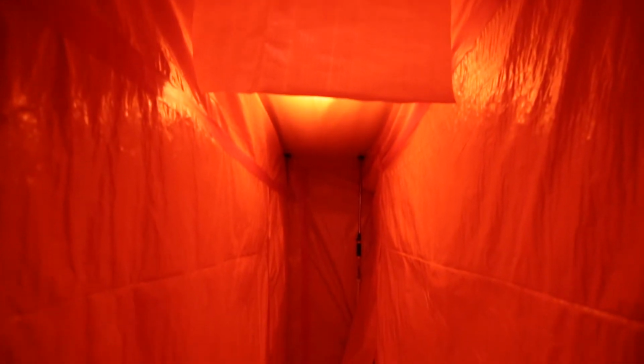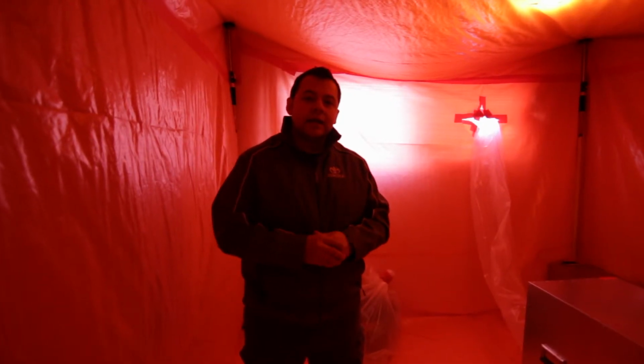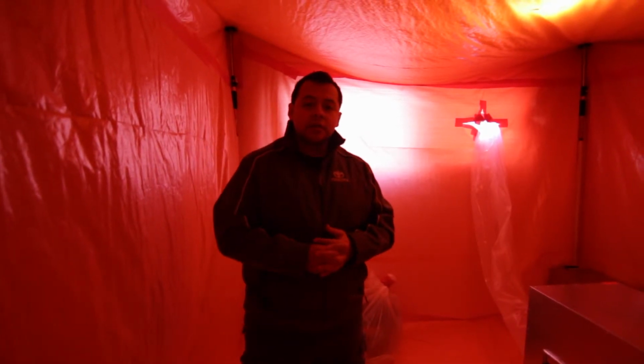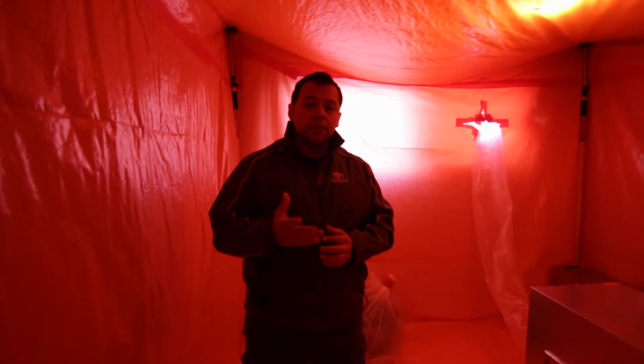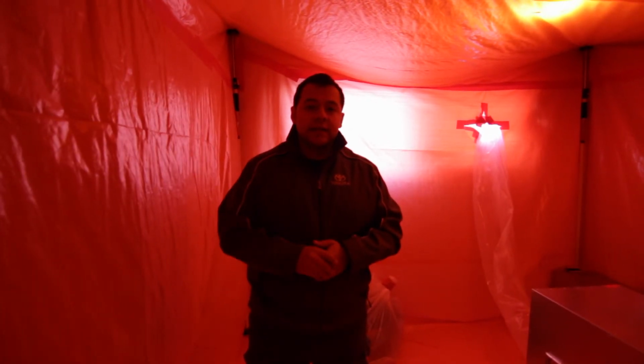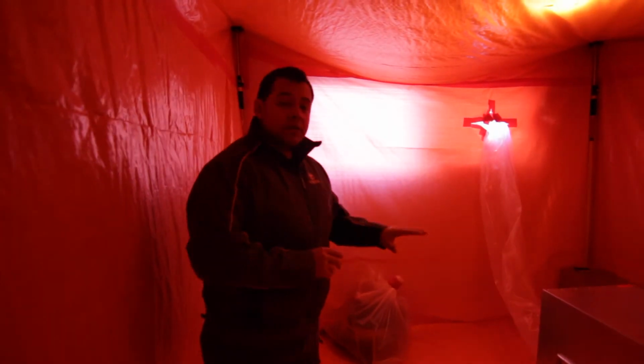As you can see, we have poly hung up on the walls, ceiling, and floors. Because this is a high-risk project, we want to make sure we don't release any fibers into the house. And this allows us to spray freely once the job has been completed. We seal and bond any loose fibers into the poly, and then we take everything down once we have passed a clearance test.